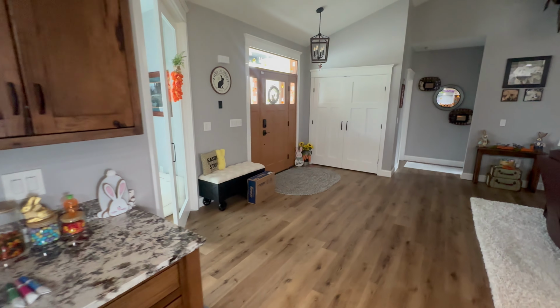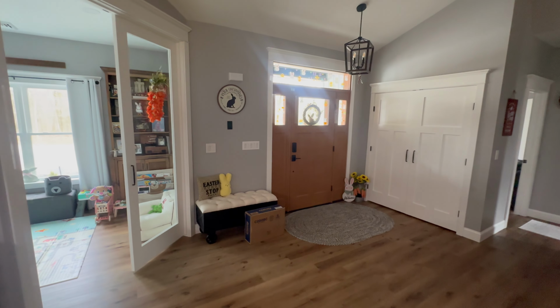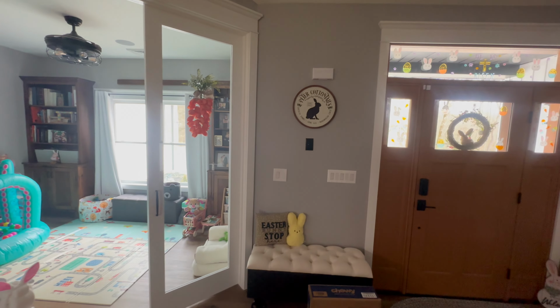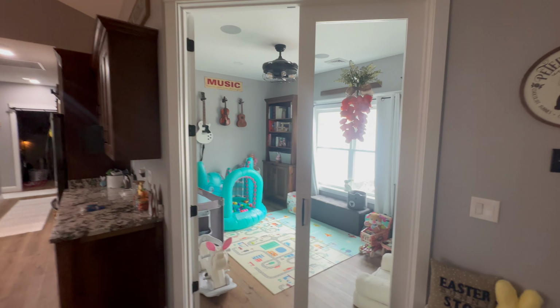Coming into the entryway here and taking a left through the 8-foot high glass doors is the study, or the guitar room. I had intentions of playing guitar in here, but our granddaughter has kind of taken over this room for right now. So this is the guitar room.